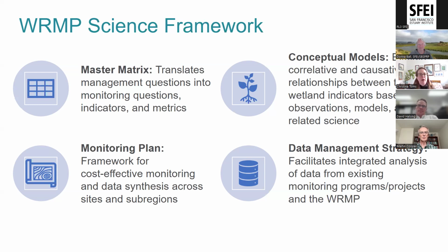We have conceptual models that help us understand what we should be monitoring, how biotic and abiotic indicators are related to each other, and what potential thresholds of change we should be paying attention to. We have a monitoring plan that describes a framework for cost-effective monitoring and data synthesis across scales and across the entire region, and a data management strategy that allows us to not only analyze data that the WRMP is collecting, but really leverage all these other monitoring efforts, those ambient, project-specific, and special studies that are happening throughout the region.